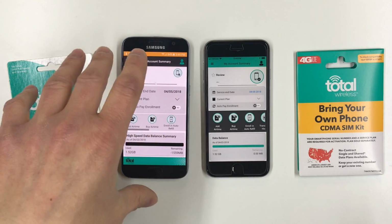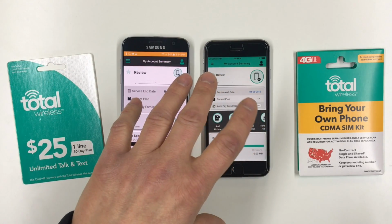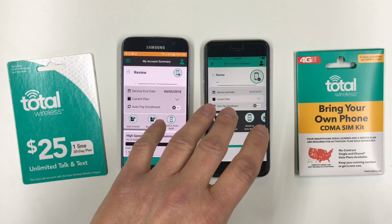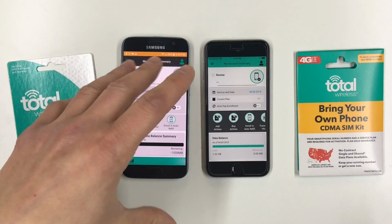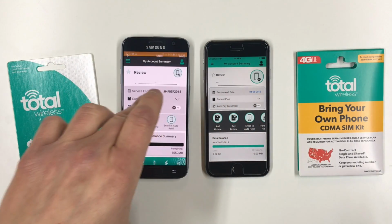The My Account app is very basic. You can see how much high-speed data you used, when your service is up. You can add airtime or buy airtime, enroll in auto refill, and see your current plan, stuff like that. Now I want to talk more about the data.